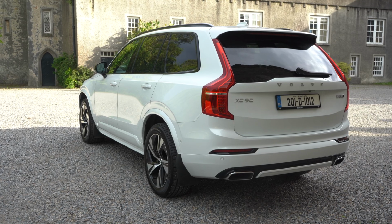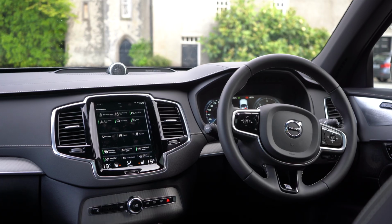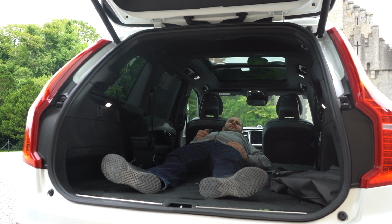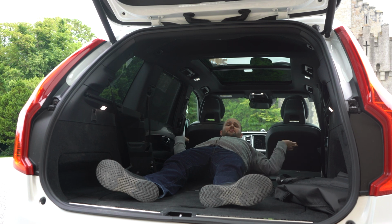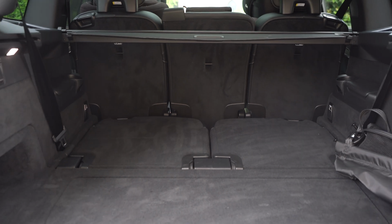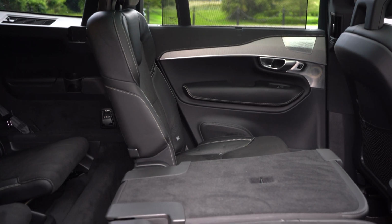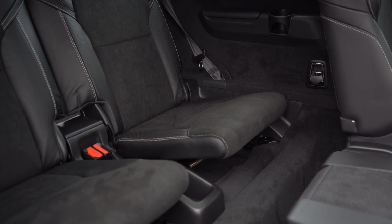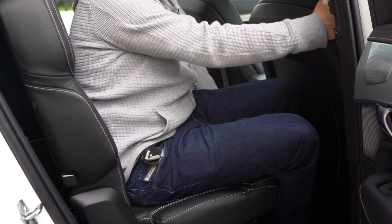This is the B5 R design, all-wheel drive, 2-litre diesel with a price tag of €88,000. The boot is absolutely ginormous. Like, this is like a full double bed. It's just massive. There's so many combinations of the seats that you can rearrange. You can have this up and this down. The rear 2 seats have enough leg room for actual adults, like 6-foot adults, especially if you take that middle bench and just move it ever so forward.